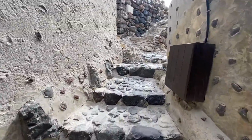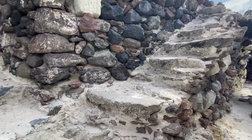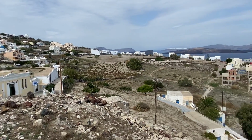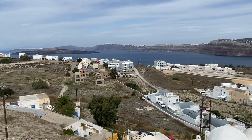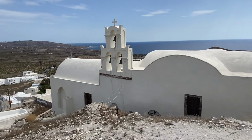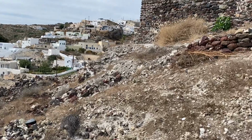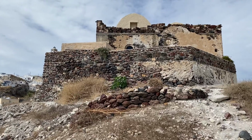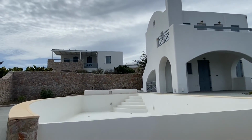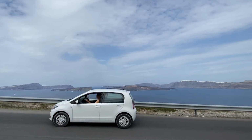So on the way back, I stumbled upon signs for an old castle. So I decided just to follow it. There's all those stairs we went up yesterday, or down yesterday. There's really not much left to it. This is what they call a luxury villa. That view right across the street.